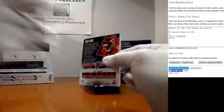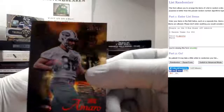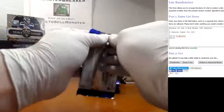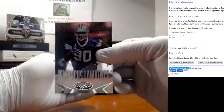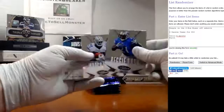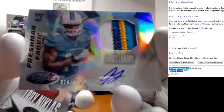Joe Montana, Certified Material jersey for the Chiefs. 120 of 249. Jason Verrett for the Jets, retro, red parallel, 129 of 249. Marcus Lawrence, 166 of 999 for the Cowboys. Jarvis Landry, autograph four-color patch for the Dolphins, numbered 328 of 699.